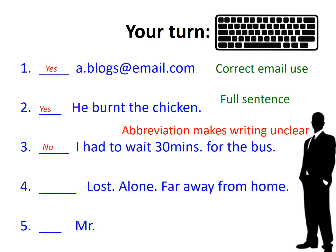The final full stop, however, at the end of the sentence is correct. I had to wait 30 minutes for the bus would be a full sentence without the first full stop.